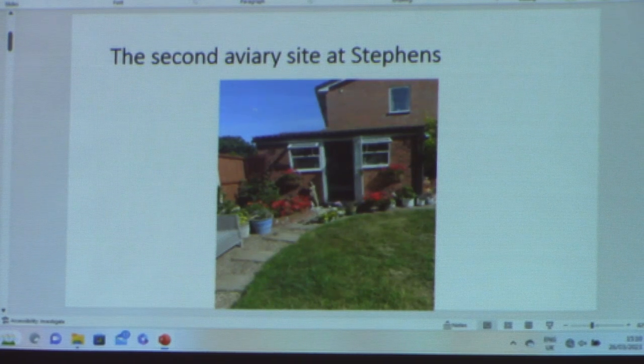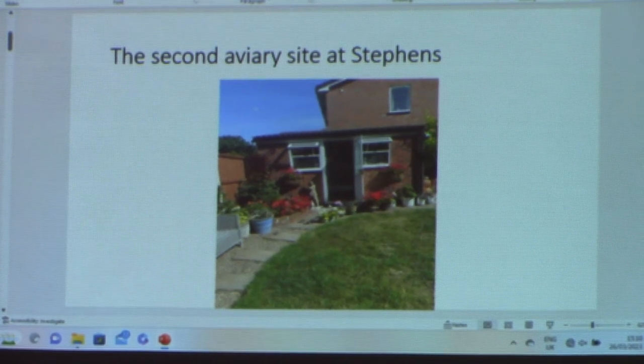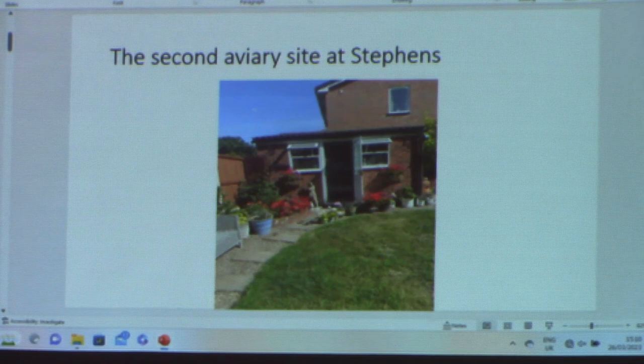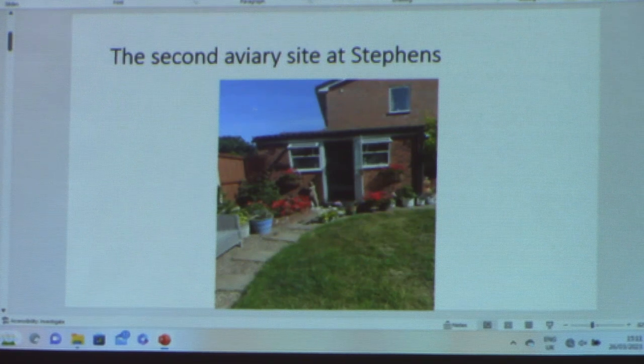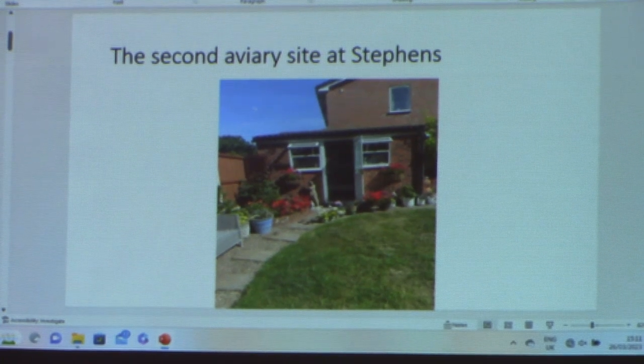Brick built, insulated, double glazed, with a slate tiled roof. And that's the second aviary on that site. Originally when we moved in, Michael built a wooden aviary for me with 24 breeding cages, and one year I thought either I am drunk or there is something desperately wrong with this aviary. When we took the panelling off the one wall, I had an ants' nest up here, and every main beam in the place had been eaten away by the ants.